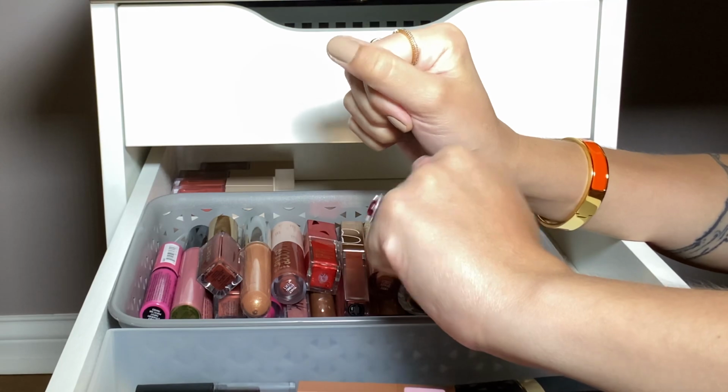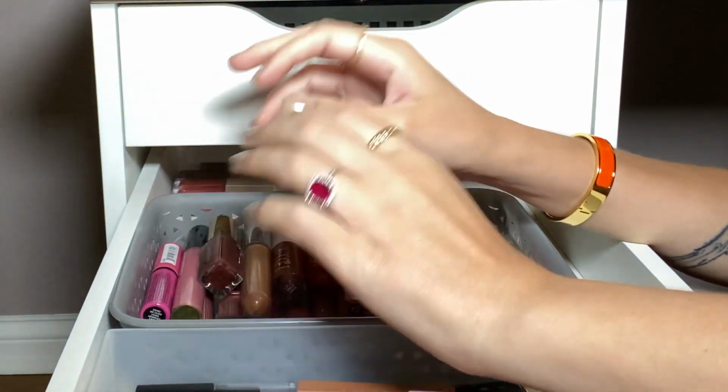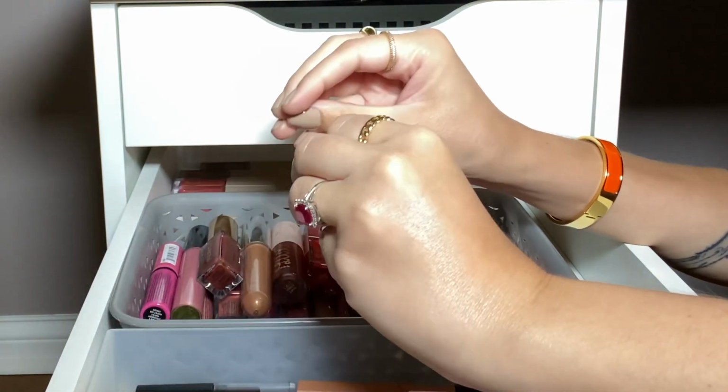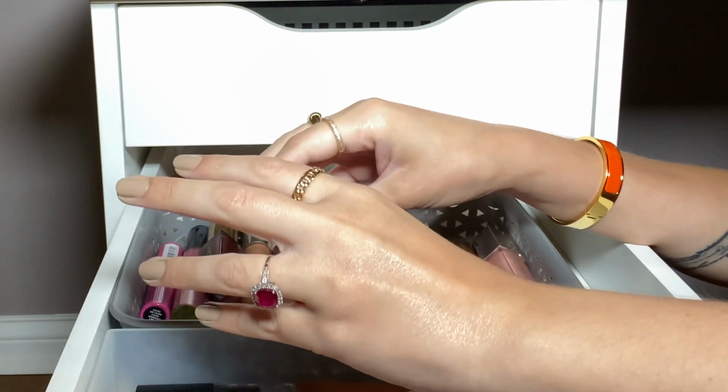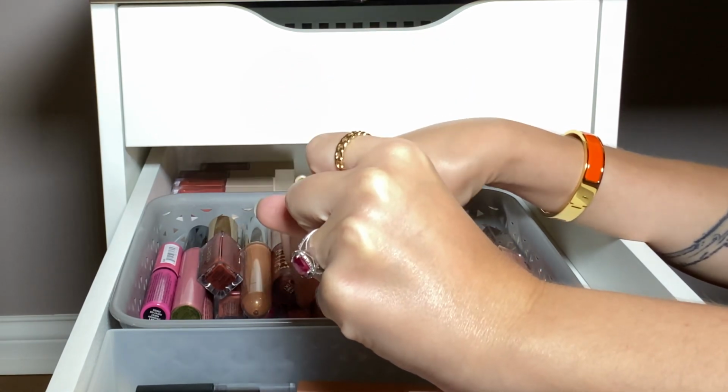Alrighty, we are in the lip drawer. And I think since last time I had a lipstick, I'm gonna pick a gloss this time. I'm trying not to pick too many lip products because I'm really focused on trying to pan lip products. So I think gloss would be a good pick.